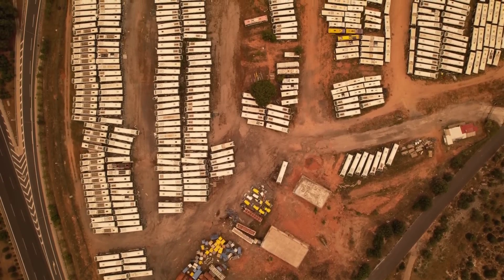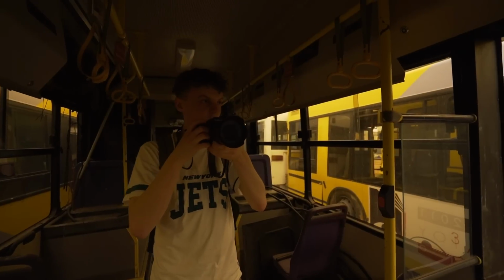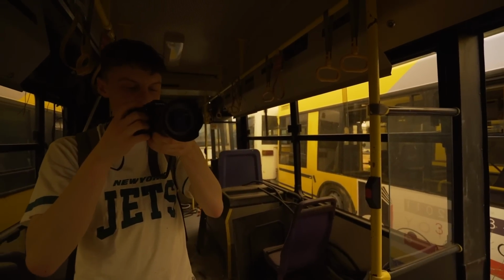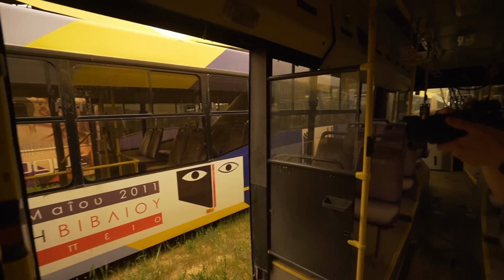We successfully made it into the graveyard, as you saw. We're now inside one of the buses. We tried to close the doors to give ourselves a breather, but as you can see, there's no doors. All just open.